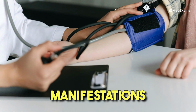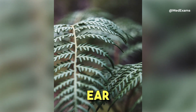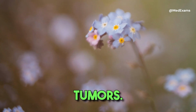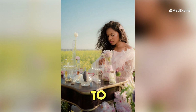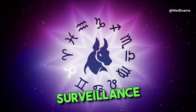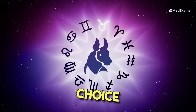Less common manifestations include vascular tumors of the endolymphatic sac in the ear and pancreatic disease like cysts and neuroendocrine tumors. Genetic testing for germline VHL mutations is key to diagnosis. Management requires frequent tumor surveillance beginning in infancy or early childhood. Let me explain why your choice is incorrect.